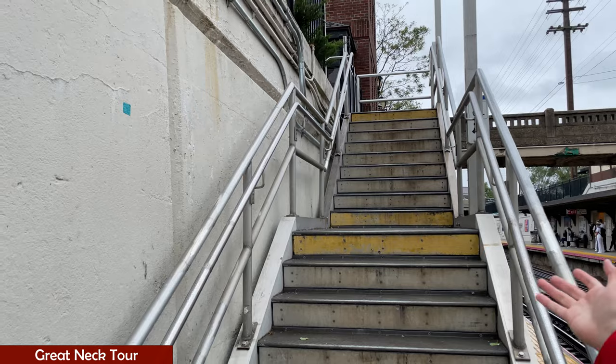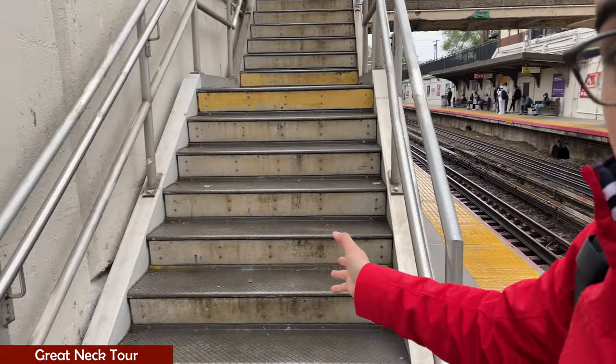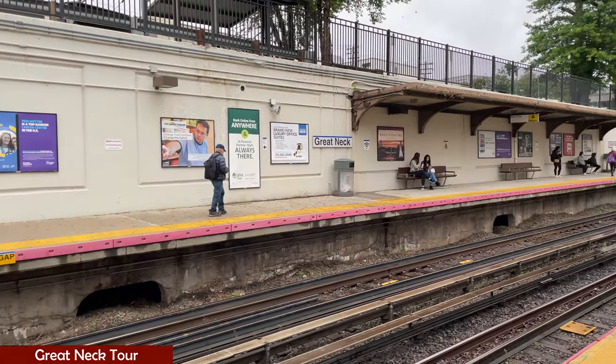So this was the staircase that I was telling you guys about. Once again, this is made different because this is made actually of steel, in a way. Like the steps look better, actually. And the handrails actually look better than what we saw down there. Oh man, we have to rush it now because it's starting to rain really crazy now.